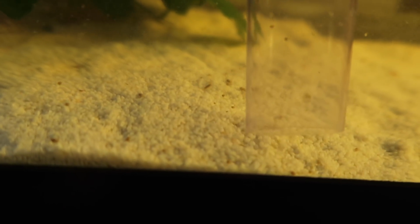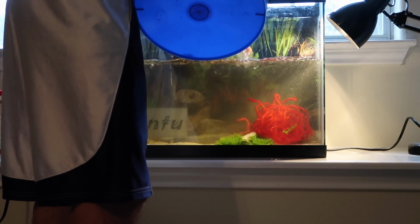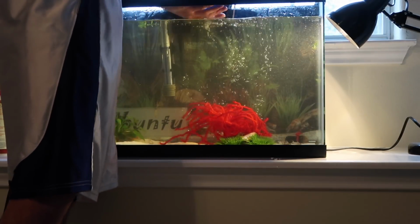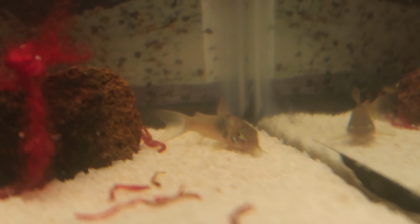So what we're gonna do to set the conditions for the Cory catfish to breed is we're going to do a 50% water change, and we're going to add water that is slightly colder than the tank temperature. So we're gonna suck out the water, and then we're going to replace it with fresh cold water. And on top of that, we're gonna want to start feeding them a little bit more, get them nice and happy, maybe throw in some frozen bloodworms that I got here. And with any luck, they will start spawning. So let's give it a go.